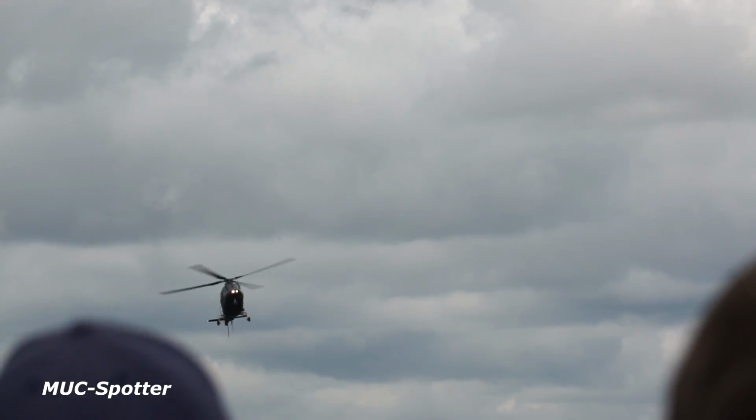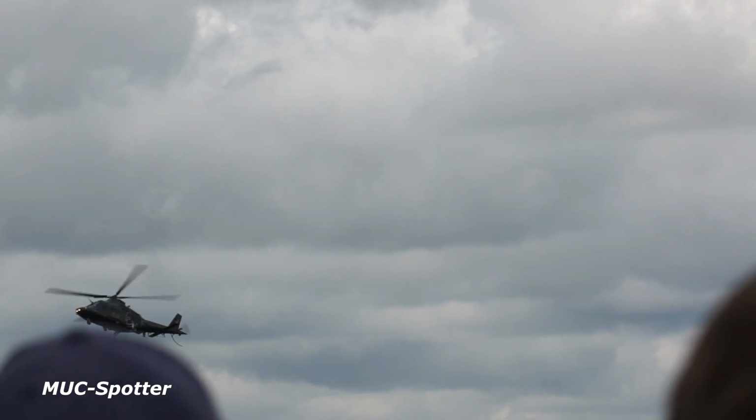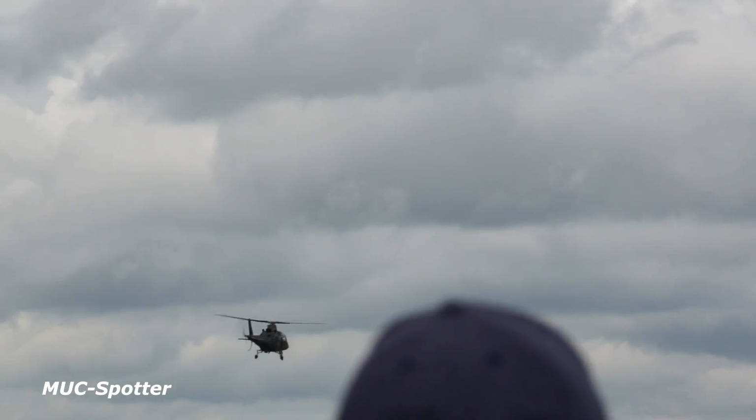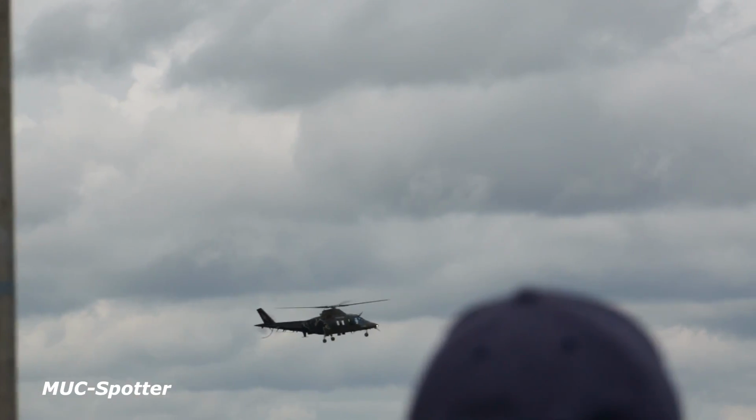There is, I believe, another one of these helicopters in the static park, part of some quite extensive Belgian Air Component representation on the ground here this year. Two F-16s from their Tiger Squadron, 31 Squadron.